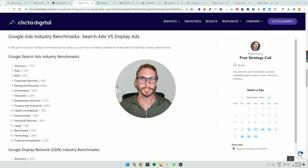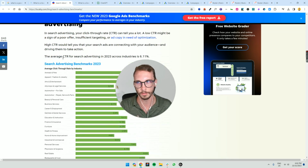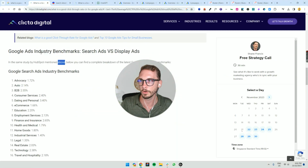Hey, so what is a good CTR for Google Ads? Good question. Okay, so we're going to go through it, and I've gone through a few articles so far, top ranking articles on Google, and they point to all sorts of places. WordStream has a study, then LocalIQ has a study that they actually got from WordStream, and then this guy says that it's HubSpot and all this kind of stuff.